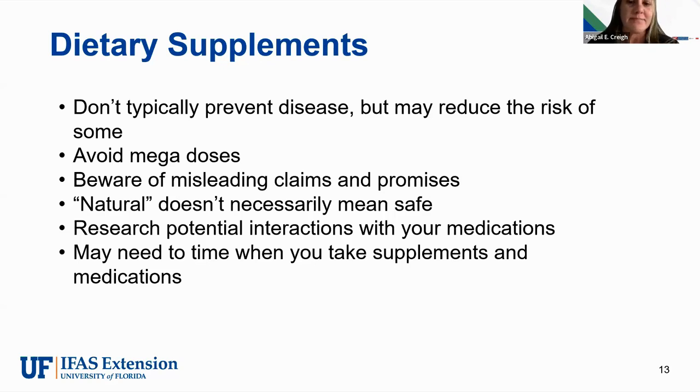The term natural doesn't necessarily mean that it's safe. So please read labels, know what you're consuming, and research any potential interactions that you might have with other supplements and or medications that you're taking. Reach out to a pharmacist, have a conversation. And then last, you may need to time when you take supplements and medications. They might need to be spaced out throughout the day to optimize absorption of the supplements and to avoid any potential interaction.